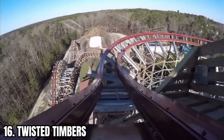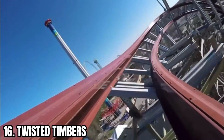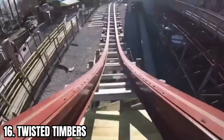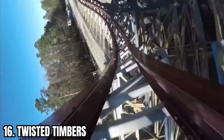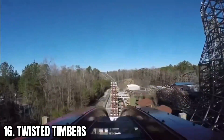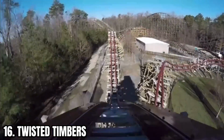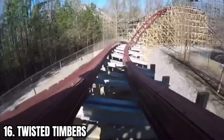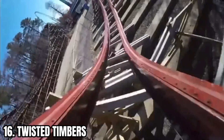Twisted Timbers is up next, and this coaster sports a maroon color with traditional wooden supports. I really like this color scheme and how it fits in with the theme of the ride of a cursed apple orchard, but I honestly think there could have been better colors used here. I think that crimson track with the silver cross ties would have worked well, or even red track with the black cross ties, such as Wildcat's Revenge, would have made this ride look a lot better, but the maroon color still looks very good, and it is definitely a better RMC color.